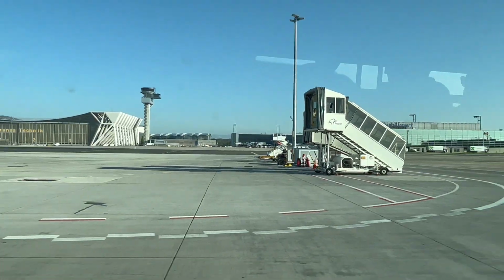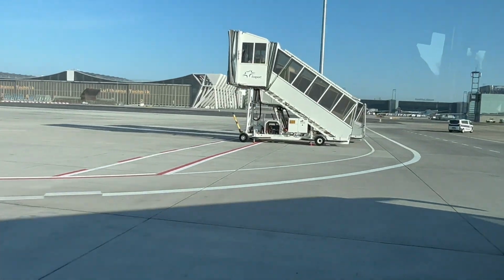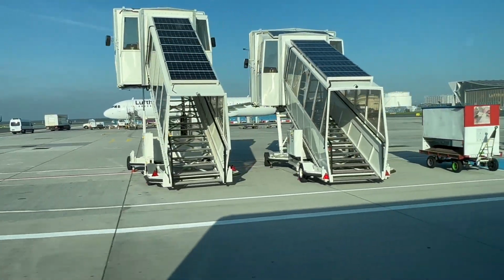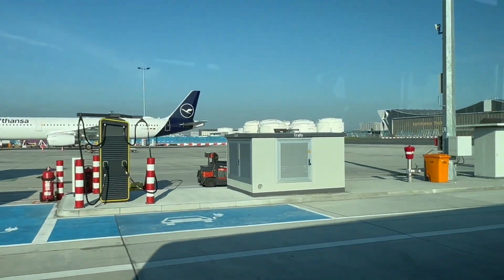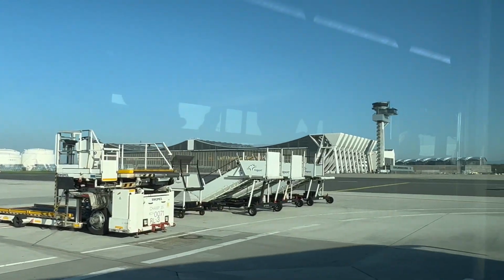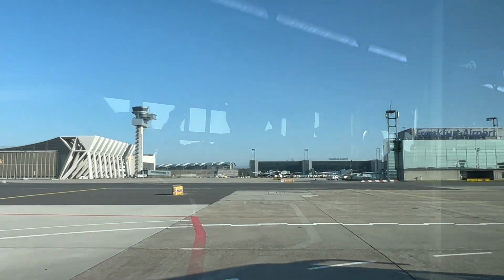Dear passengers, welcome to Frankfurt Airport. In just a few minutes we will arrive at Terminal 1. To receive your luggage, please follow the signs for baggage claim. If you are booked on a Lufthansa connecting flight and still need a boarding pass, please go to the next Lufthansa service counter.